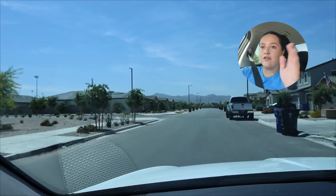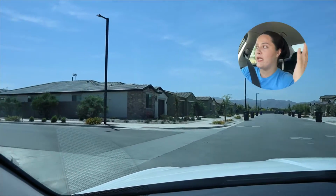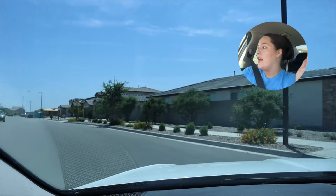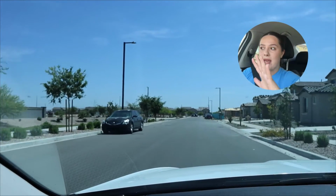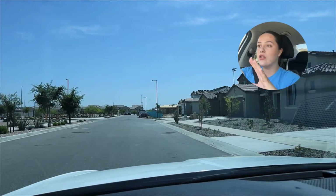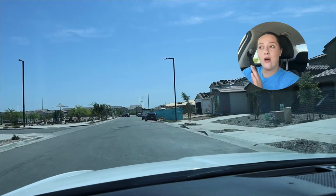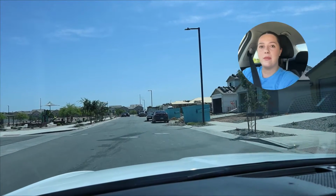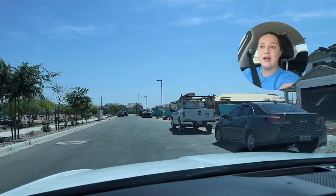All right, we are in our first little area, and this is going to be all new homes. If you don't like new homes, again, that's totally fine. Surprise has an amazing mix of new homes and old homes, and the older homes are sometimes, not always, more affordable. So keep that in mind too. If you're looking for homes under 400, it's not impossible here in Surprise.